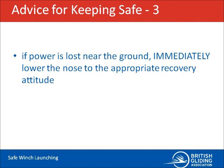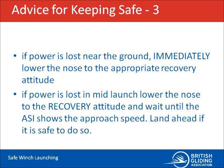If power is lost near the ground, immediately lower the nose to the appropriate recovery attitude and land ahead. If power is lost in mid-launch, lower the nose to the recovery attitude and wait until the ASI shows the approach speed. Do not maneuver or use the air brakes until the approach speed has been attained. Land ahead if it is safe to do so.